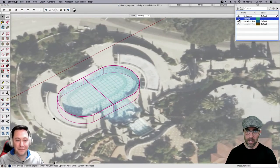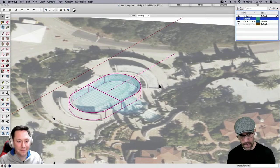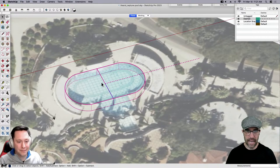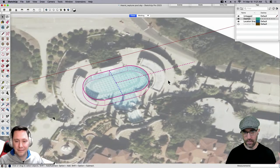And the cool thing about that is, unlike the guides, I feel like I have a little bit more control. Like if I wanted to change the line type or if I wanted to change where it stops and starts. So I might give myself a few of these little guidelines. And I know you're not supposed to put raw geometry on tags. These are temporary lines anyway. So I'm just going to go ahead and do that.